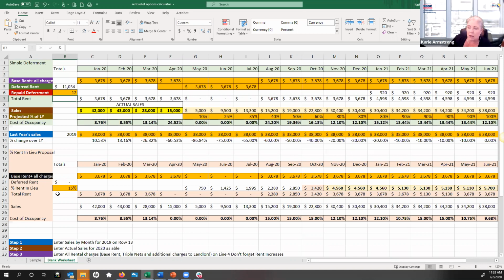Now we come down here. This is a percent rent in lieu. And for standard retail, a lot of times this helps. There were many shopping center developers that went this direction also, especially if they were interior malls that were closed, where the landlord was taking a percentage of the revenue coming in. In this case, it's 15%, because retailers can survive for a little while on that. But what we're looking at is at what point the percentage of revenue gets you back above your lease stated rent.